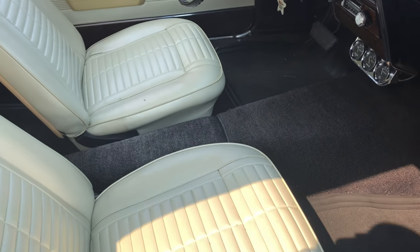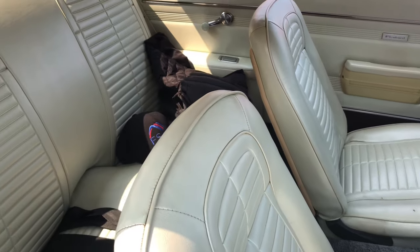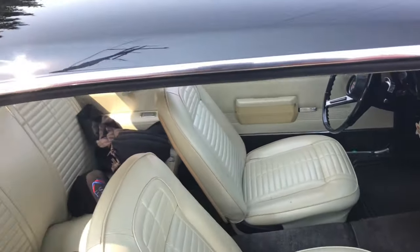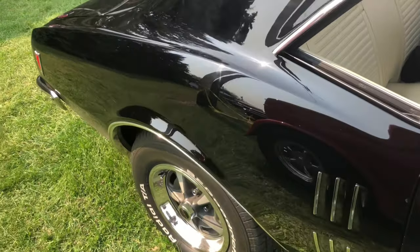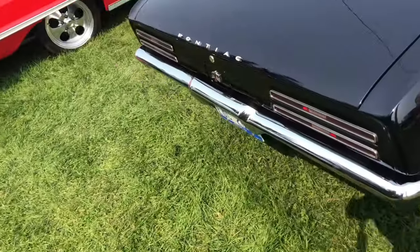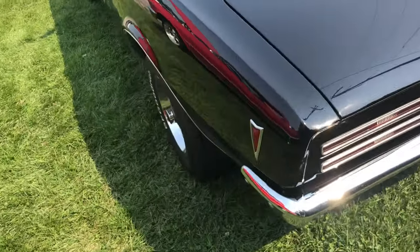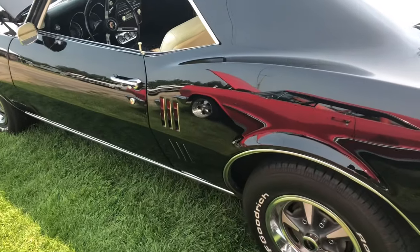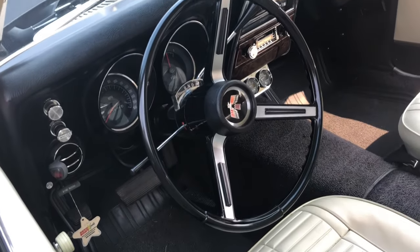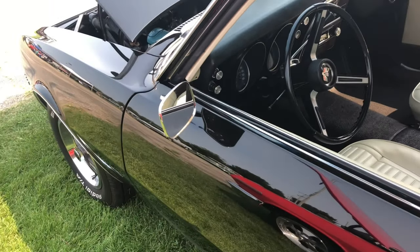Interior is pretty nice. It looks like the original seats. Automatic, back seats looks nice, carpet looks really nice. Let's walk around it. Really nice car. Nice looking car.